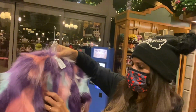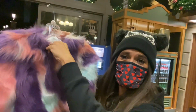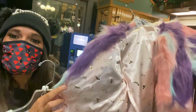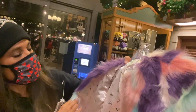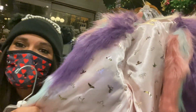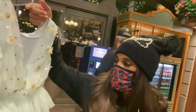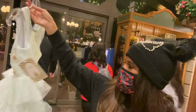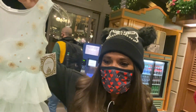It does not latch, I don't think. No, it does. It has a latch up here at the top. And the inside has all these little tiaras all over it. I feel like it's all the different princesses' tiaras. So cute. And it's like a light pink on the inside. And you can wear it over one of these dresses. I feel like this dress looks like Princess Tiana. It looks like Tiana. I'm not positive.